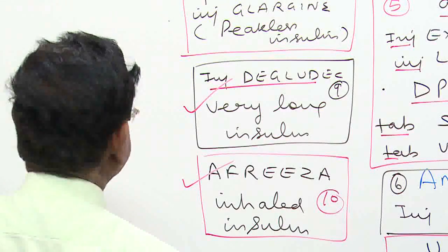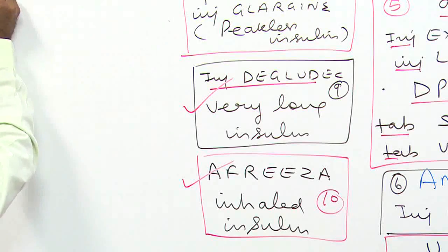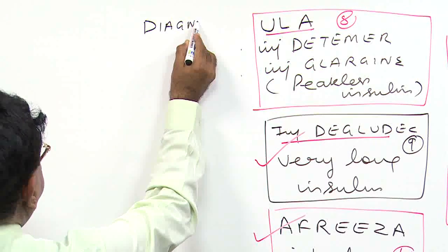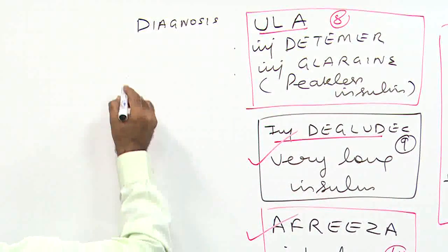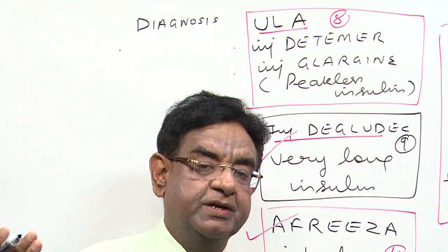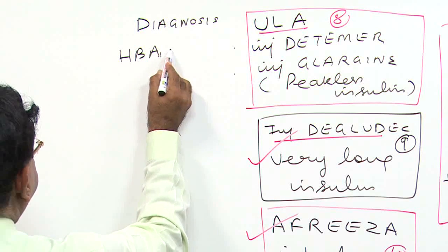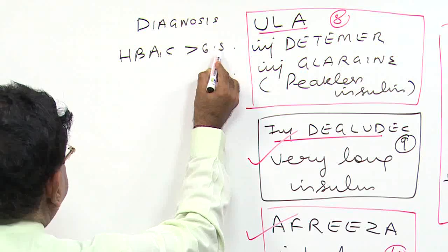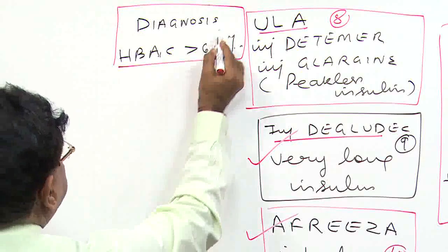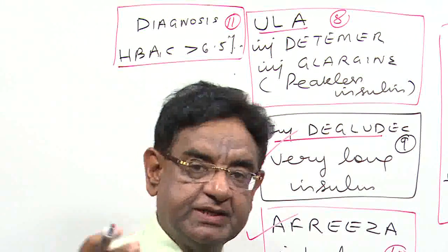Well, we know how we diagnose a case of diabetes. Regarding the diagnosis of diabetes, other than the previous criteria, that fasting more than 126, random more than 200, a new criterion has come. The new criterion is if HbA1c is more than 6.5%. This is one more criterion of diabetes. This is box number 11: HbA1c more than 6.5% is diabetes.